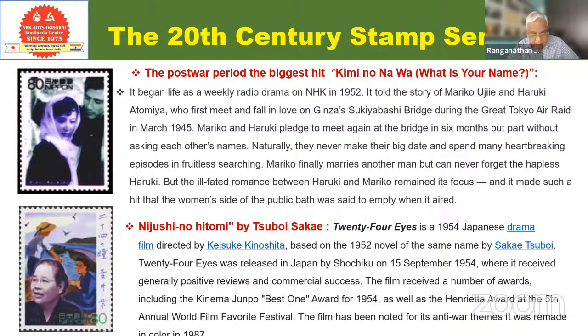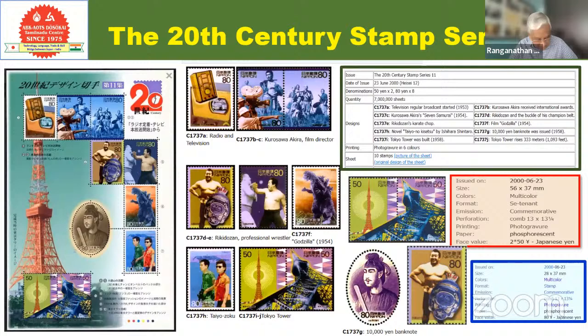Nijushi no Hitomi, 24 Eyes, is a 1954 Japanese drama film directed by Kinoshita, based on the 1952 novel of the same name by Sakae Tsuboi. 24 Eyes was released in Japan by Shochiku on 15 September 1954, where it received generally positive reviews and commercial success. The film received a number of awards, including the Kinema Junpo Best One Award, as well as the Henrietta Award at the 55th Annual World Film Favorite Film. The film is noted for its anti-war theme and was remade in October 1987.